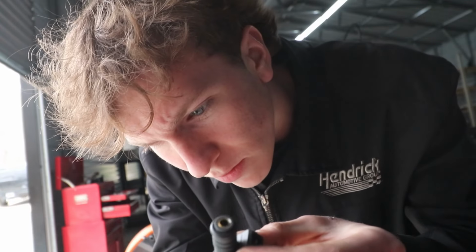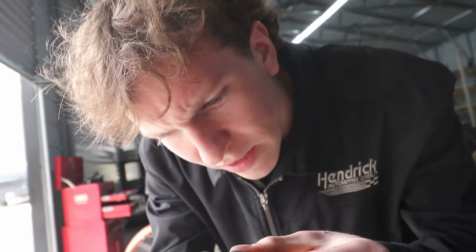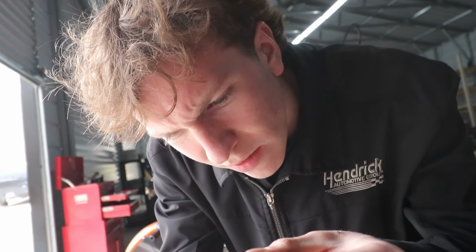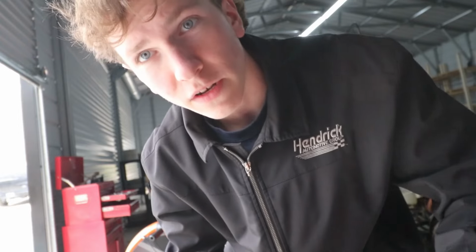I know these won't line up exactly. I don't know. I'll see how it fits. I might have to get a different fuel rail or throw some washers. I don't know. I'll figure it out. But if it doesn't work, then I'll do whatever does, you know.